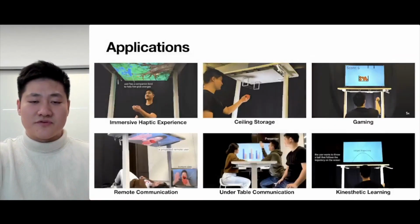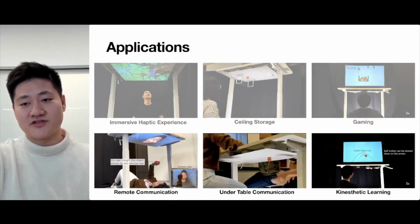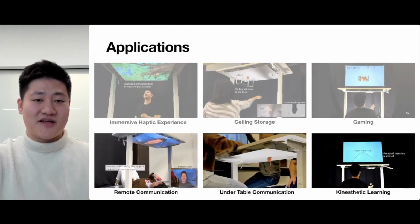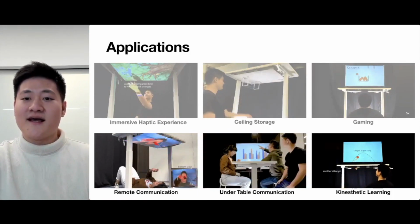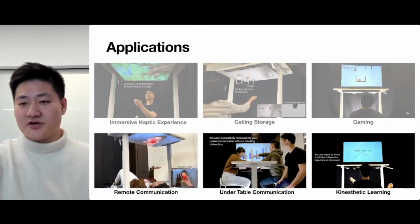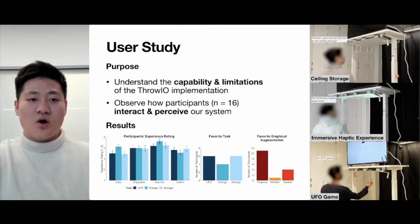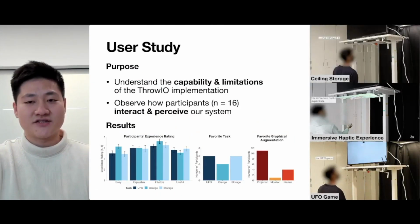ThrowIO is also able to support remote communication where two users can throw a heart-shaped object with each other, under-table communication where users can pass a pen without causing distraction, and lastly, kinesthetic learning for users to learn how to juggle a ball.